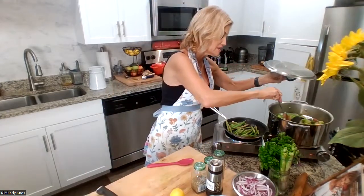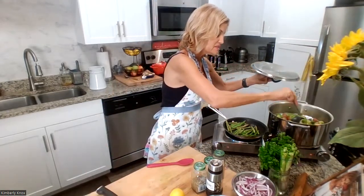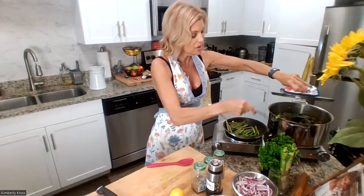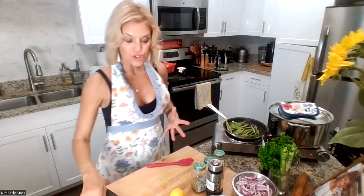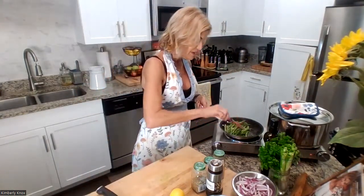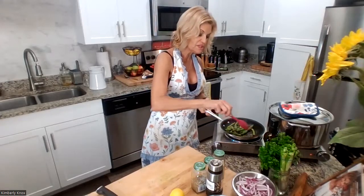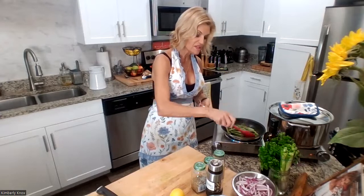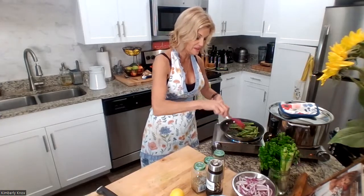We're gonna check our goods here. Potatoes are getting nice and soft, and the Brussels, so just a little bit longer. You don't want them mushy. You want them soft. We're not overcooking. And then we're going to do the asparagus until they're nice, bright green. So this is gonna add a nice complement in the salad.